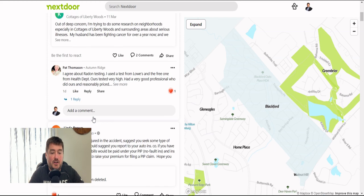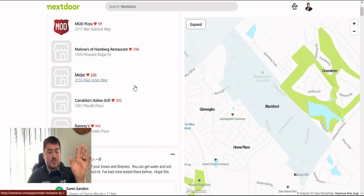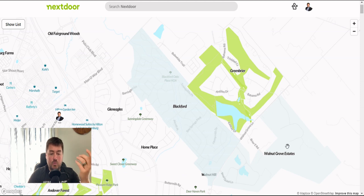I've seen lost pets on here. I've seen missing children, where they're just playing around and they don't know where they're at. It's kind of crazy how quickly you can find some people. But I mean, restaurants nearby, you talk about Malone's, Myers, which is like a nicer, cleaner Walmart, Ramsey's, it's really cool. It's worth your time. Even if you aren't moving to Lexington, this site has just about every neighborhood you could think about. The ones that are maybe still in development may not be included, but let me tell you, it's really worth your time.